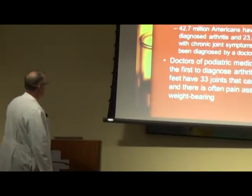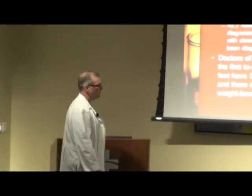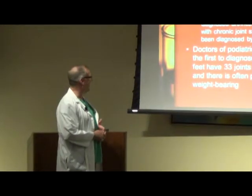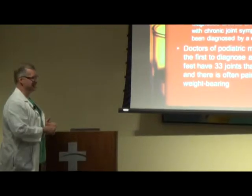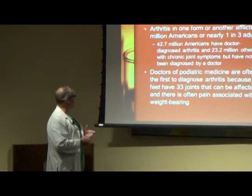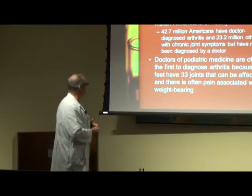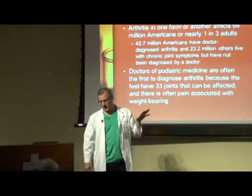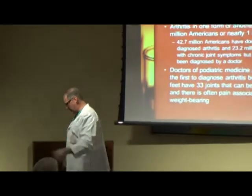The arthritis can be particularly troublesome once it hits the foot. Yes, it can. As attested. So, just a couple other facts. We can sometimes be the first ones to diagnose this problem because of the number of joints in the feet.